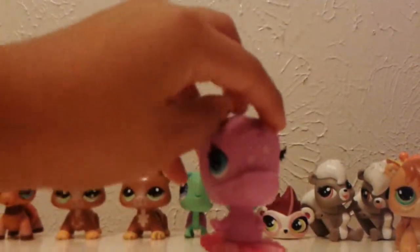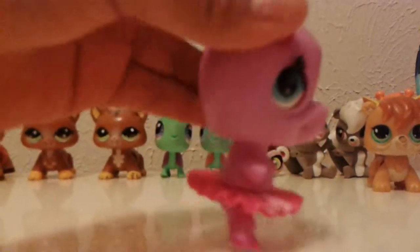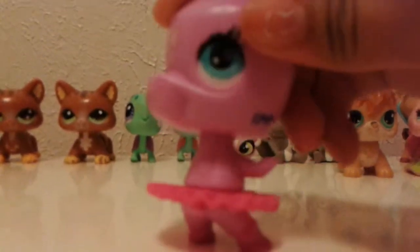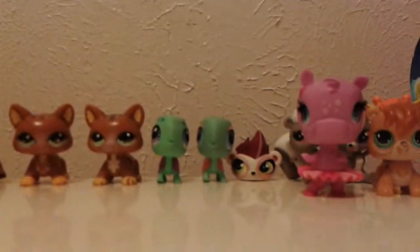Now it's to my talented pets. I have this hippo. This one's not gonna be able to stand. This one, if you look at its eyelashes and its skirt, oh my gosh, it spins and it closes its eyelashes. That's why I hate this thing. Oh my gosh. Okay then. So yeah. Head is backwards. No, you're gonna drop everything. Excuse me. There we go.